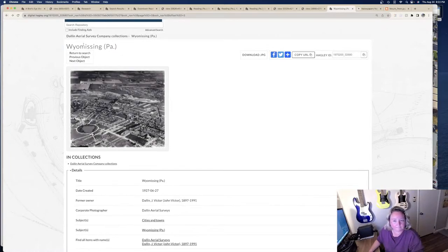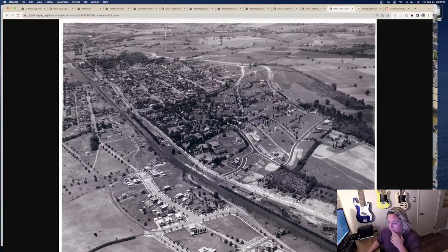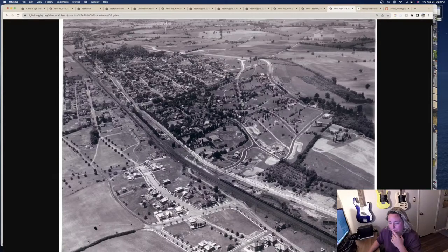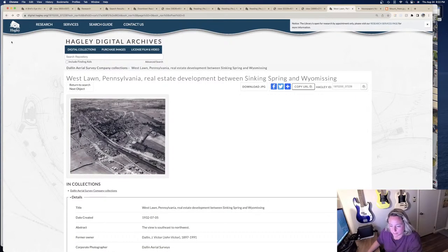All right. I don't think they had Sinking Spring. West Lawn. Yeah, this one's kind of cool though. You can kind of see down. Nah, you're not gonna be able to see Sinking Spring. So this is the end of Wyomissing. Like, so the bypass is right here. This is even, what year is this? Hold up, 1932.